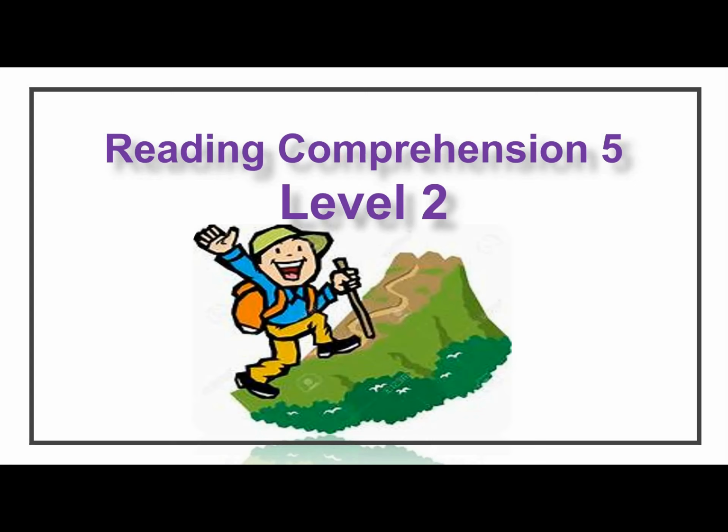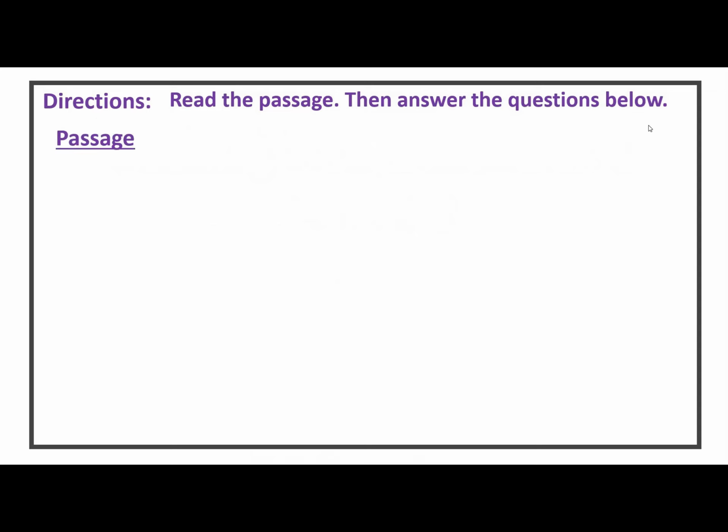So in today's video, we're going to be looking at Reading Comprehension 5, Level 2. So let's dive in. Directions. Read the passage, then answer the questions below. Passage.